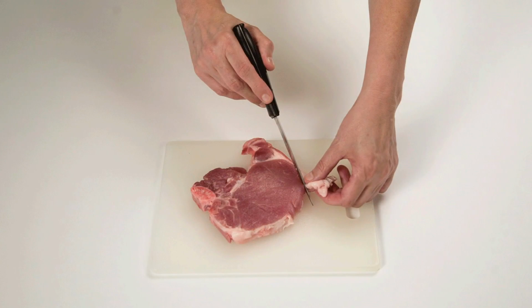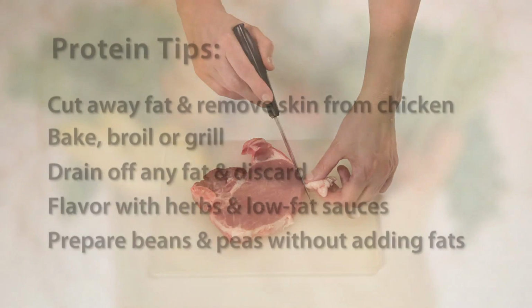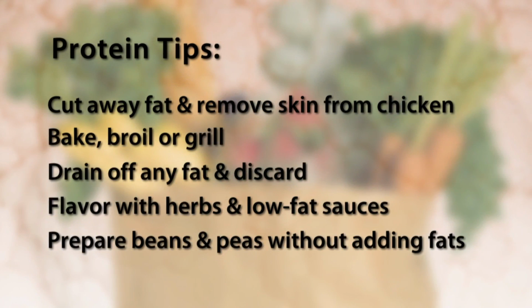So let's spend a little more time talking about how to get the most nutrition and less fat out of protein choices. Cut away the fat you can see from meat before cooking it, and also take off poultry skin before you cook it. Throw away the skin. It's low in nutrients and high in fat.